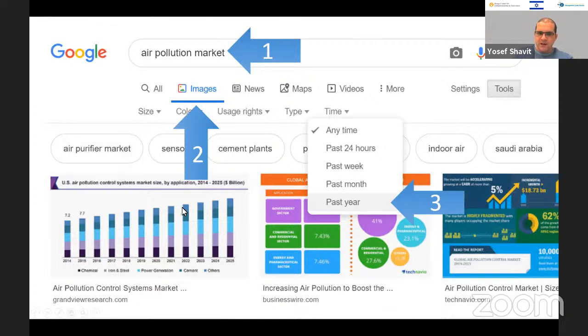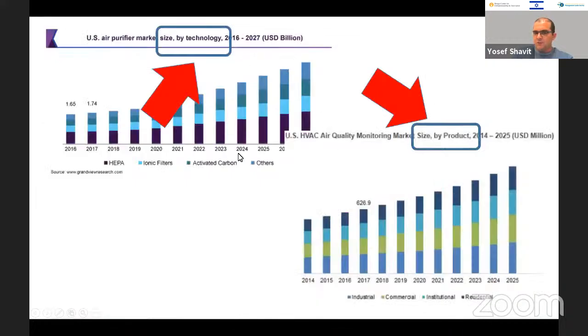And then what you will have is things like that, okay? Charts, tables, infographics. This is exactly what you need, okay? This is one type of data which is crucial, okay? Here you can show a few things. The market is growing, okay? Another thing is the segments in the market, okay? So here you can see the same thing by technology and by product. This is great because it gives you all the things that you need and it's up to date, okay?